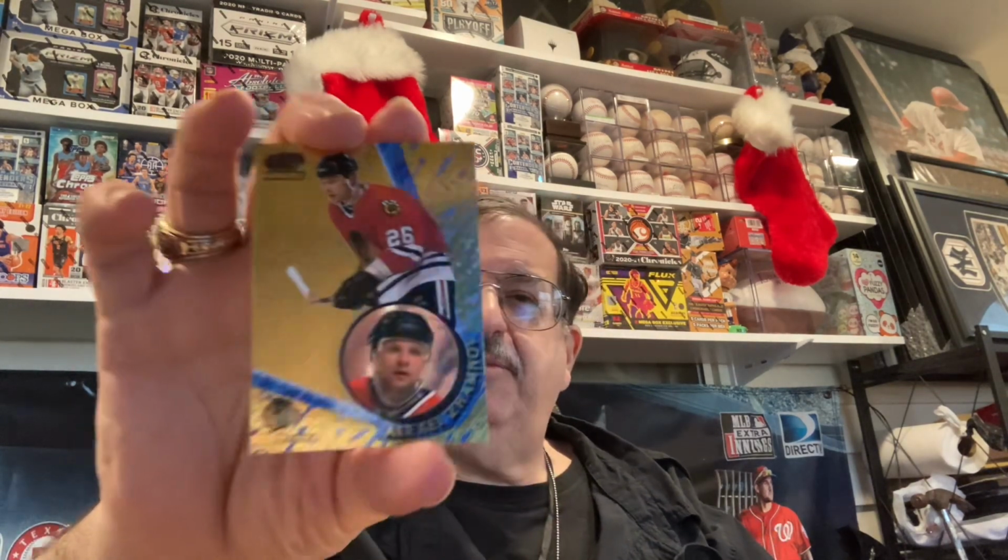We got Alexei Zhamnov. Bill Ranford. Jim Carey. Guy Hebert. I think that's the way you say it. And Andy Moog. So they're nice cards. Look at that acetate picture in the middle there. I mean, nowadays, this was like a $3 pack. Nowadays, you buy one of them $150 boxes with a couple little game used in them, you might get that many regular cards that look that good. Most of them don't look that good in the pack.